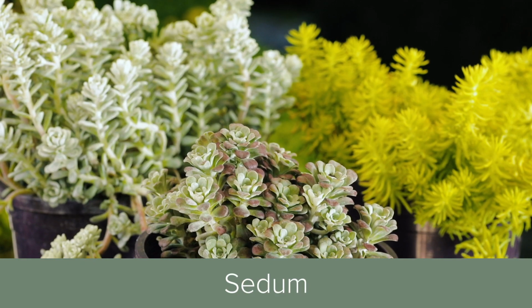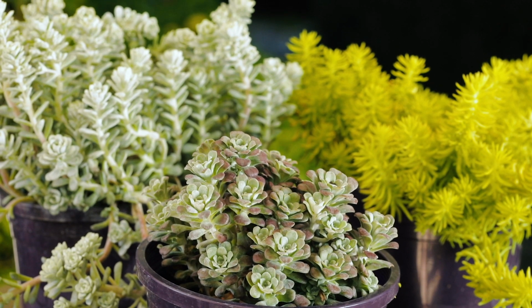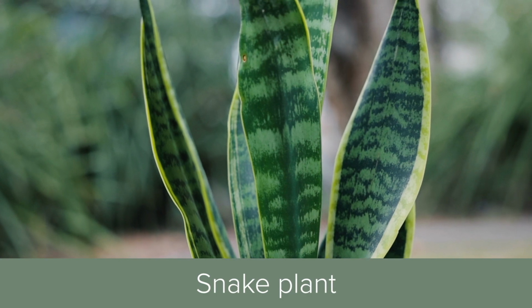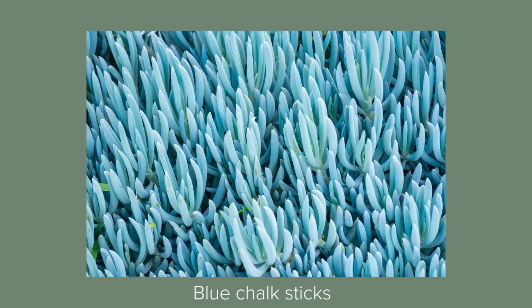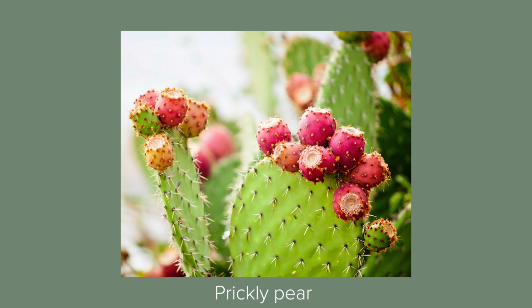Sedum come in so many colours, shapes and sizes that you can find one to suit almost any garden. They are extremely hardy and really fast growers. Some other succulents to consider are snake plant, string of pearls, zebra plant, blue chalk sticks, jade plant, and prickly pear. So there you have it, some of my personal favourites.